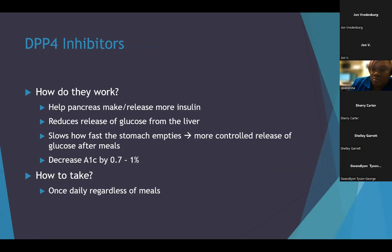So they were pretty exciting, but they work by helping the pancreas both make and release more insulin. They slow the release of glucose or sugar from the liver. And kind of a cool thing that they do is they slow how fast food travels throughout your GI tract and then how fast that food empties out of your stomach. So by doing that, you usually tend to have a more controlled release of glucose into the bloodstream after you eat. So that can help patients maybe eat a little bit less and then can also help them just have more sustained blood glucose levels after a meal or a snack.